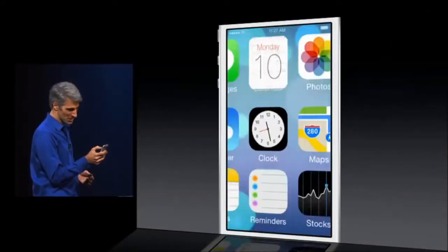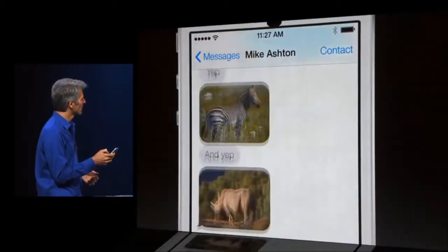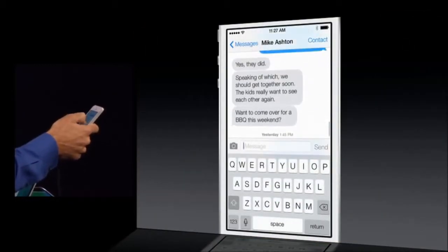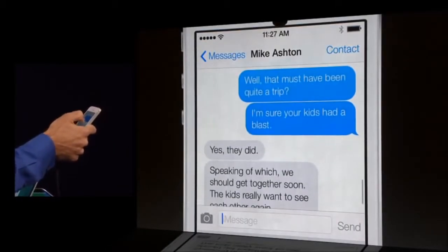Let's take a look at messages. Notice as we scroll, we have this great sort of playful motion. The bubbles. Let's bring up the keyboard. As you slide contents of the keyboard, you see the layering and transparency. Gives you that sense of context.